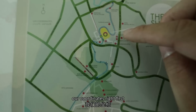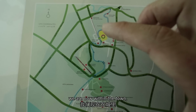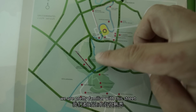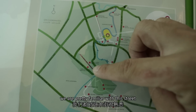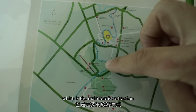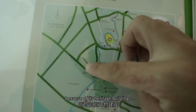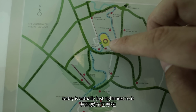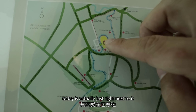So let's get our coordinates right first. We are now within the town and we are just right next to the streets. And in Malacca, we are pretty familiar with this street called Jonker Street, which is the main tourist attraction because of its heritage buildings and all the business activities around it. The project that we're going to check out today is actually just right next to it.